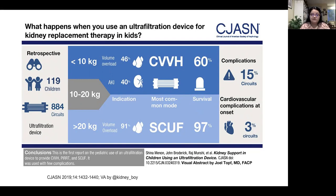Overall, the therapy was fairly safe, with some complications seen in about 15% of the circuits, and 3% of circuits had cardiovascular complications at onset. And I'll discuss the complications in the next few slides.